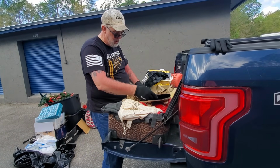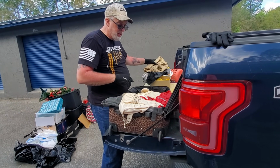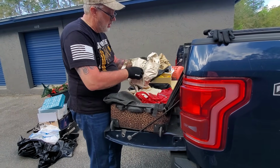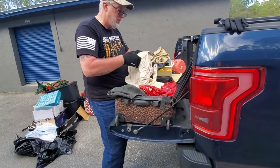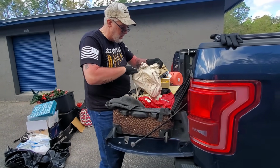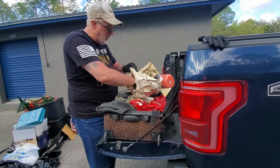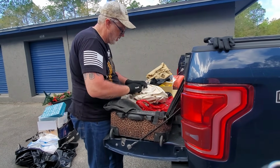Black Rivet, is that a name brand? I have no clue. Nothing in it. These are the purses. Maybe there's something in them. Come on. They did a good job of emptying their purses out. I always leave stuff in mine, back when I carried them. Not even a Tic Tac.